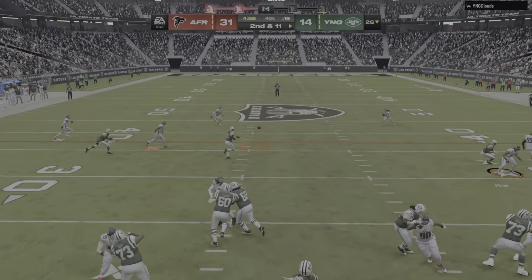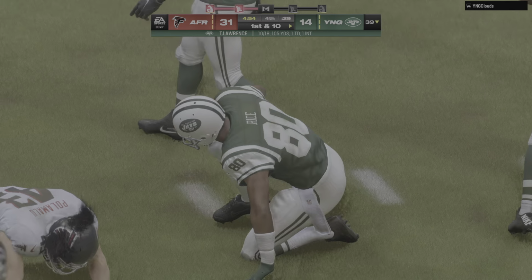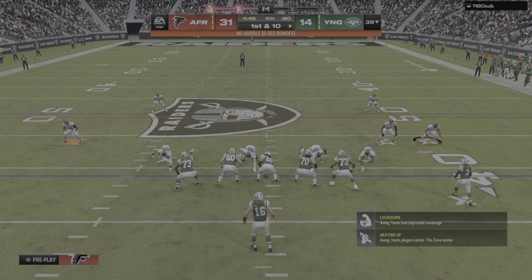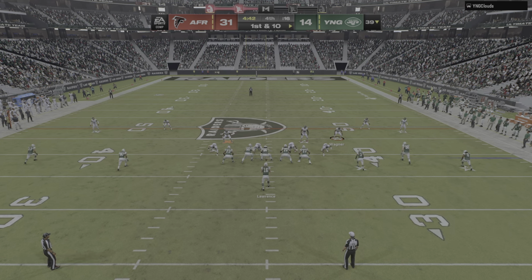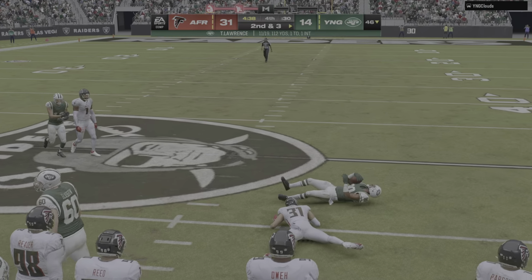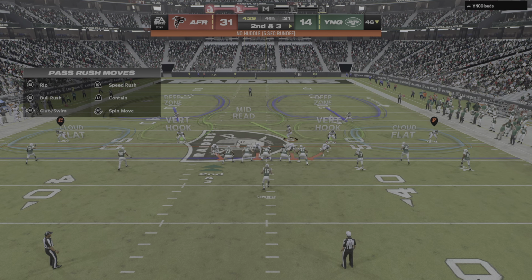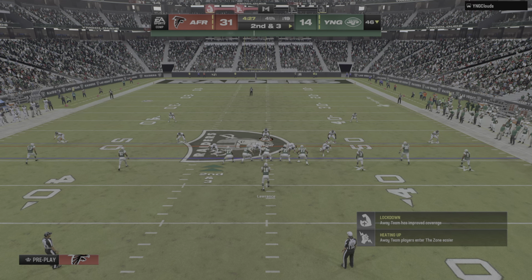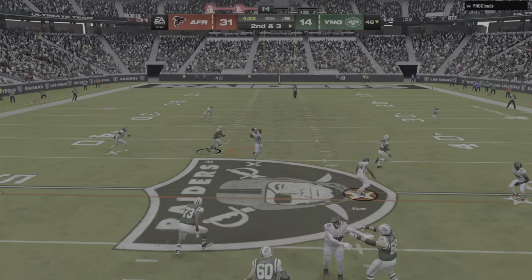Looking to throw, Lawrence. Got his man, complete over the middle. It's Rice. And he gets this one just shy of the 40. They'll mark him down at the 39. On 1st and 10, it's Lawrence. That one caught by Rice. They're going to hurry back to the line now. Out of the gun, it's Lawrence.